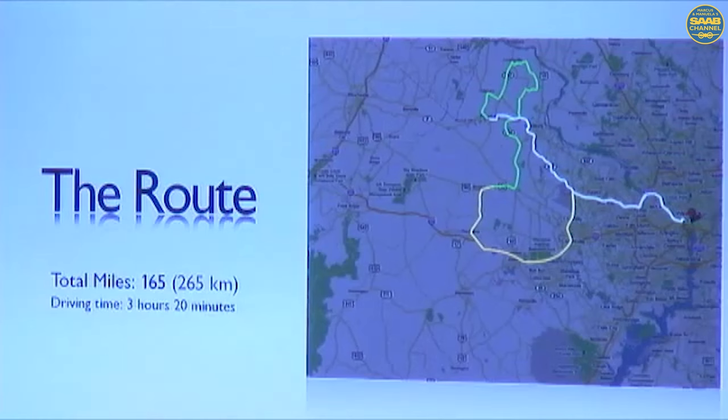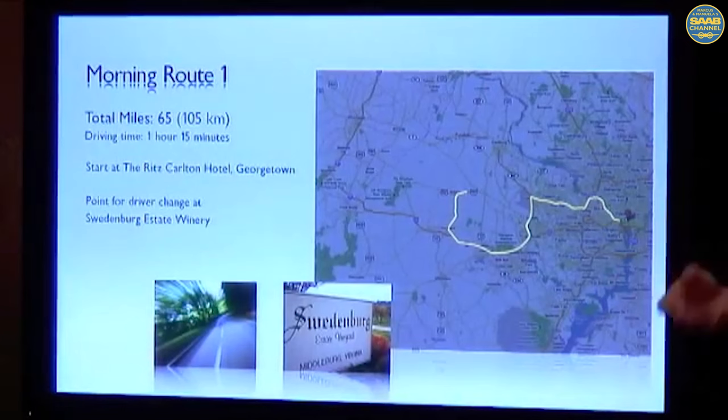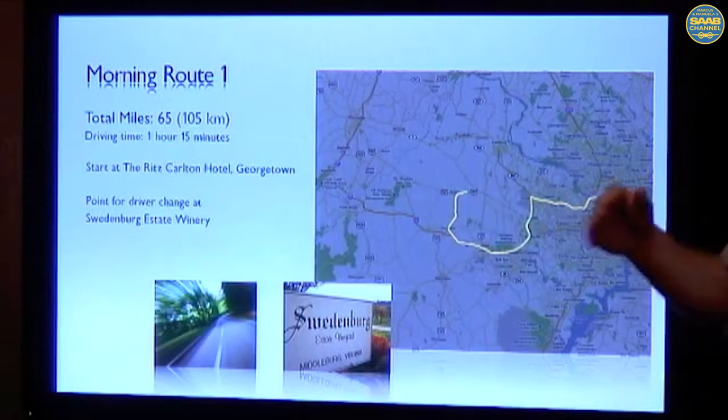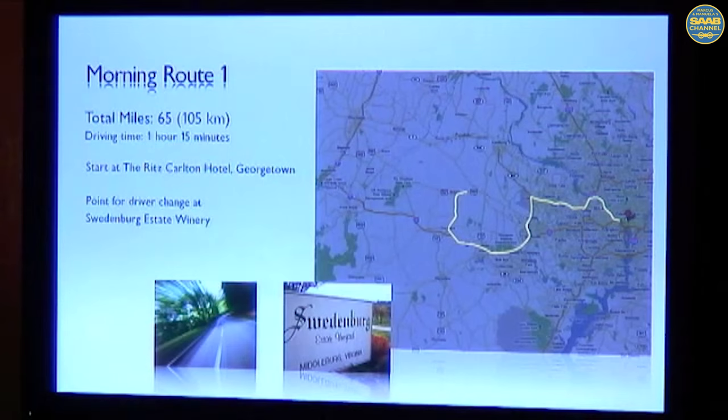And we will do that starting off, leaving Washington on highways to get you to familiarize yourself with the vehicle. And then we start driving on some nice winding countryside roads outside Washington. We will be driving towards a winery called Swedenborg. Out of a coincidence, we found this place. I don't know if you noticed yesterday, but the wine we had at dinner was actually from Swedenborg.